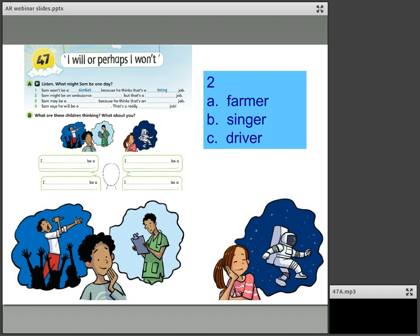Okay, this is Peter. Peter is thinking about two jobs. Which two jobs is Peter thinking about? Yes, he's got two jobs in mind, hasn't he? A singer or a doctor? Now, Peter hasn't decided to be a doctor or a singer, so he would say, all right, I might be a singer or I may be a doctor.